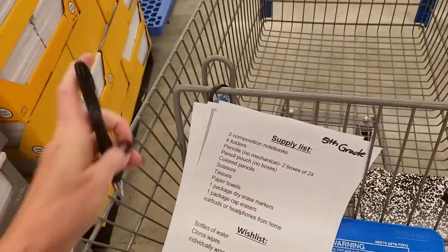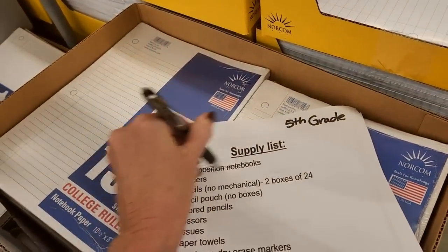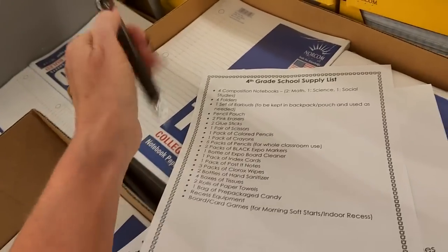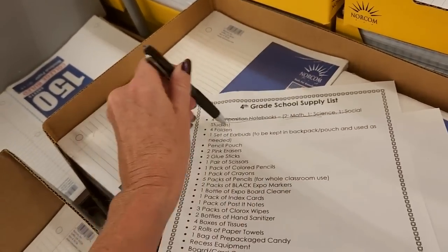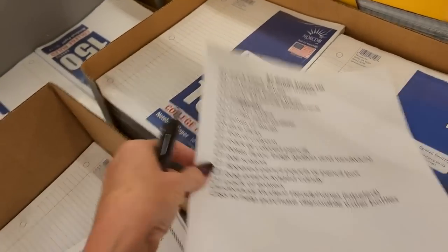All right, let me get my pen. We need to write down. I'm gonna check off our composition books. So we got that. Four for this one, 3 for that one. So that's a total of 7 composition books.